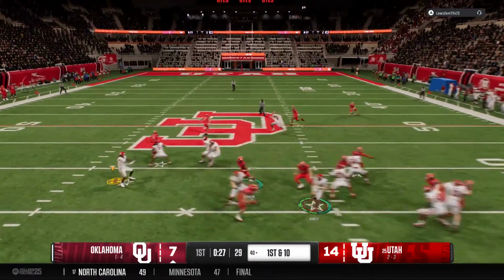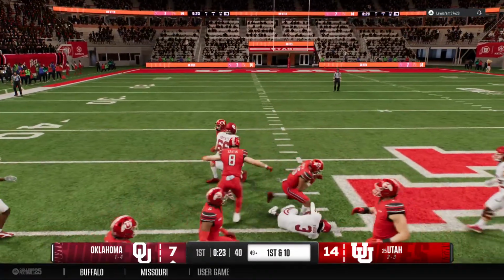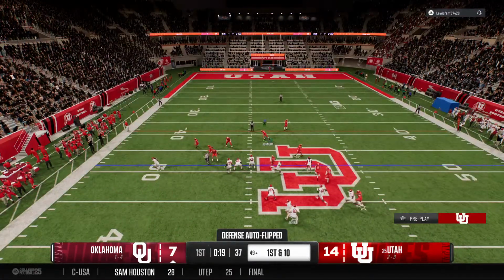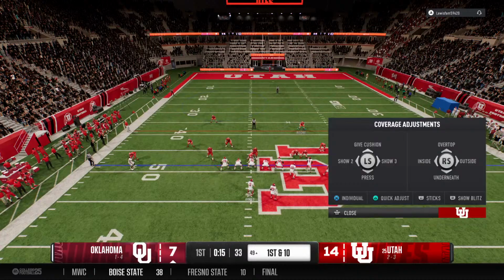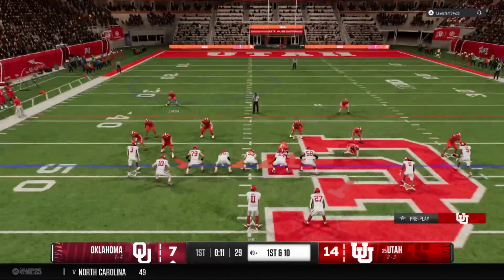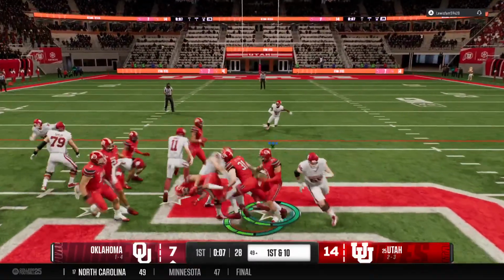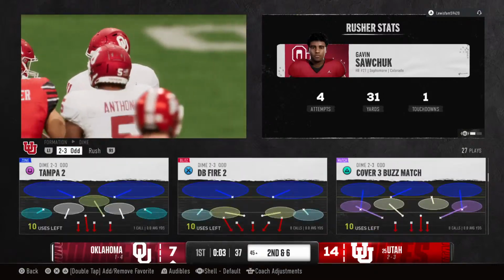Trying to find his man on first down. Got his man in the middle. And how about that catch and run? So dangerous, this guy. The Sooners are in the hurry up. And after the tackle, we are headed to the end of the first quarter.